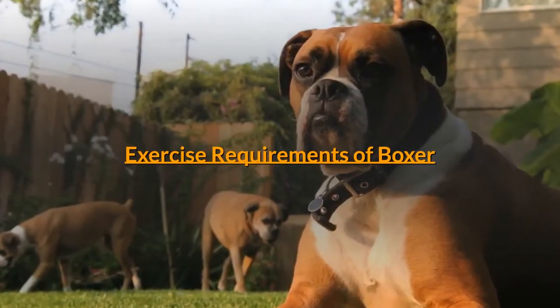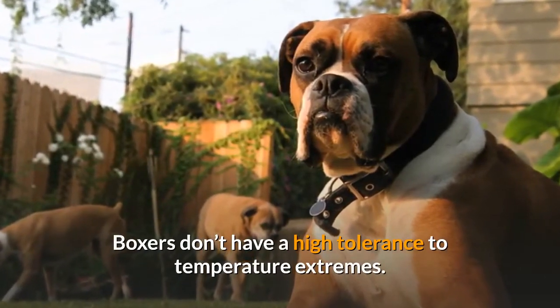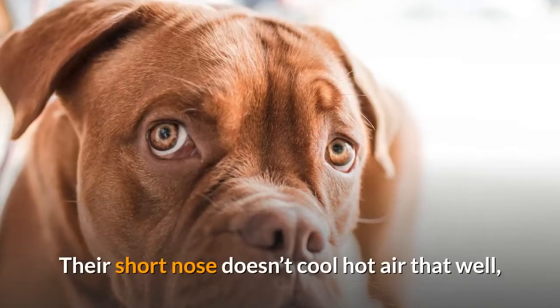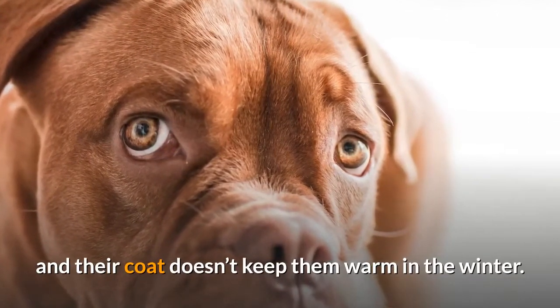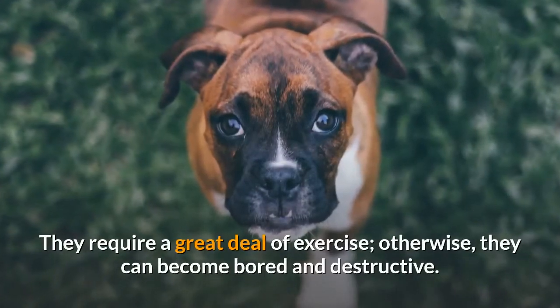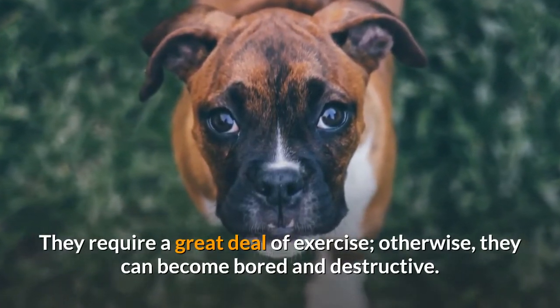Exercise requirements of Boxer. Boxers don't have a high tolerance to temperature extremes. Their short nose doesn't cool hot air that well, and their coat doesn't keep them warm in the winter. They require a great deal of exercise, otherwise, they can become bored and destructive.